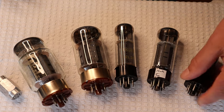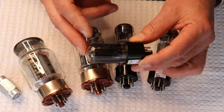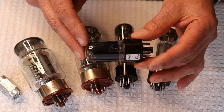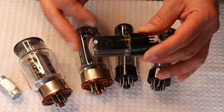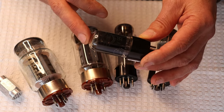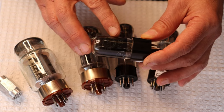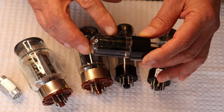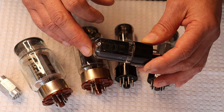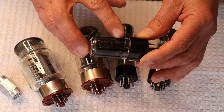Okay, last up is the lowly 6V6, but a lot of people are running these in guitar amps, and we still actually have good inventory of the vintage Svetlanas. Now, you're thinking maybe it's the second generation 6V6? Roughly equivalent to, I believe, the 6V6 GTA. Right. This is made in 1955.